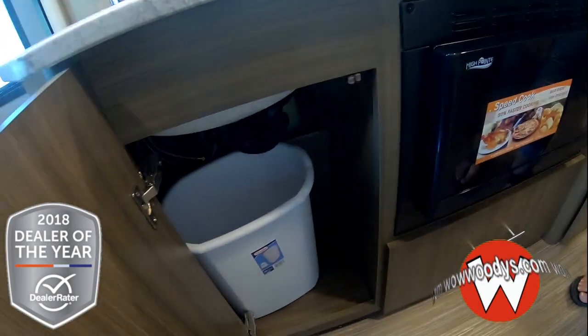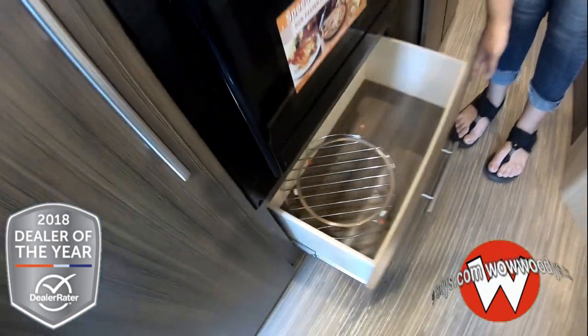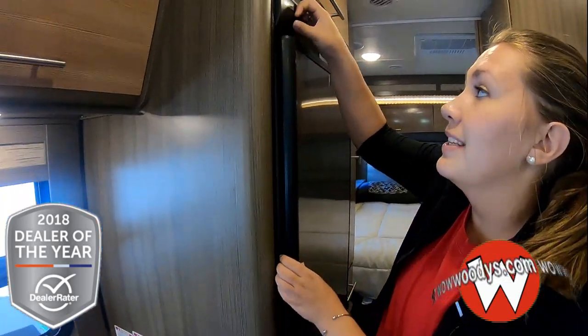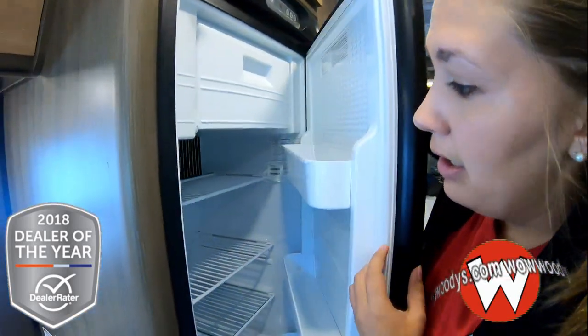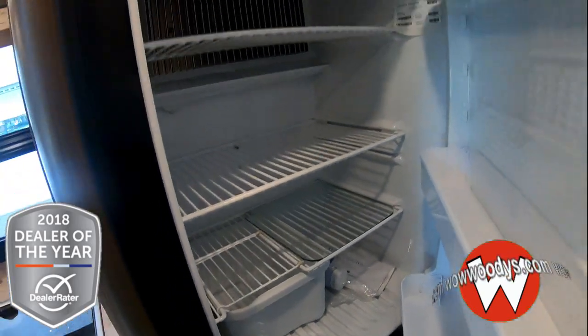You have your trash can right inside that option. And then you have even more storage, or if you want to use your pan holder. So very cool. And then you have your fridge, which does lock, so this doesn't get stuck or open whenever you're driving. And it is a massive fridge. I mean, that's almost a full-size fridge.